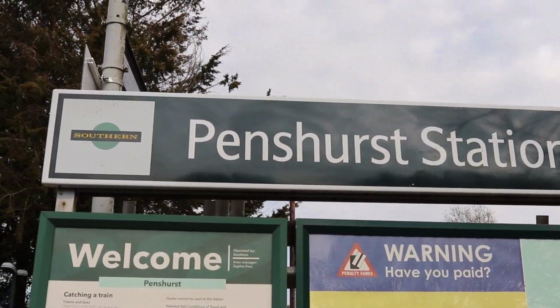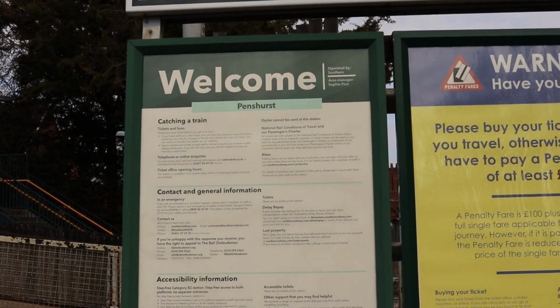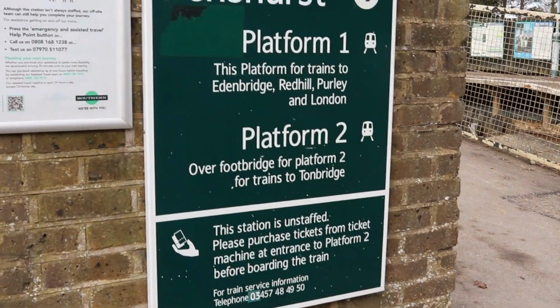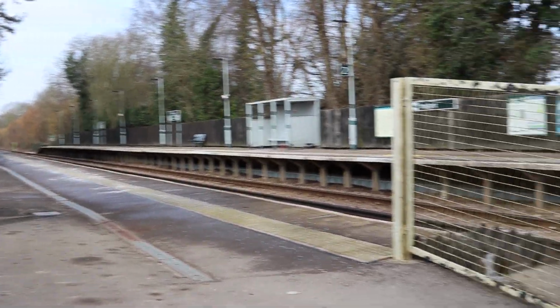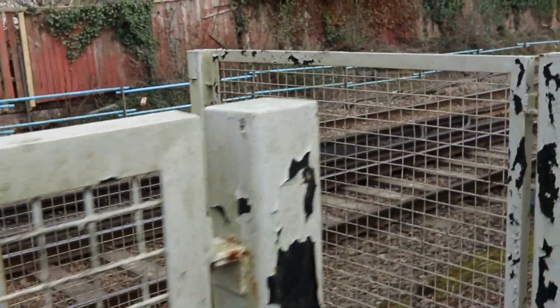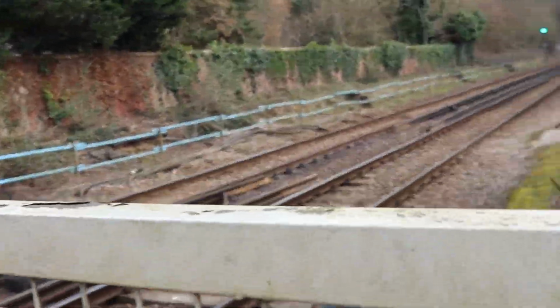And before you enter Platform 1, there's a nice little notice board here welcoming you to Penshurst. And indeed there is a platform information board. Right, and before I go up onto Platform 1, there is this little area here, obviously used for railway workers, and it is locked up. However, there's no signage here telling me I can't.